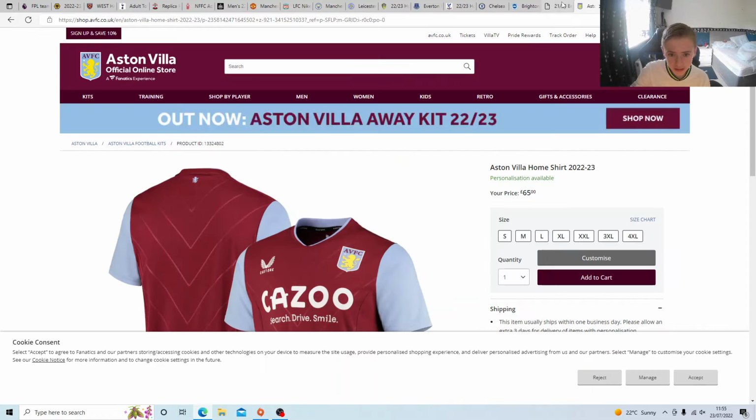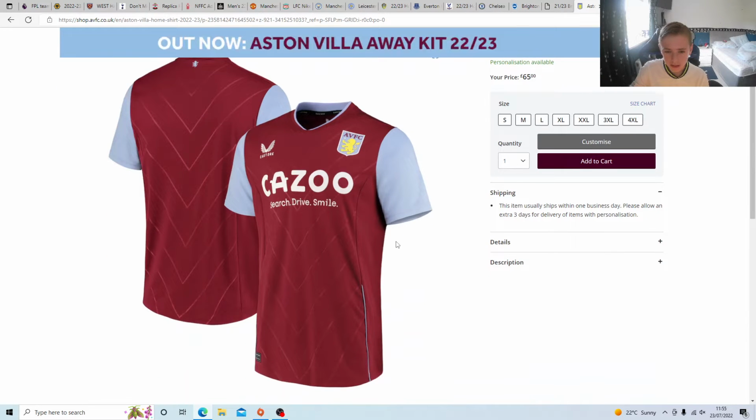Moving on to the Aston Villa home kit. No. Guys, this just doesn't suit. I don't like where it goes down like that. The design just doesn't look nice. I see what they've done with it, but I don't think it suits the Villa. It just doesn't suit the Villa colours. I think they've made the claret a bit dark, and I think it's just, nah. So guys, this one is going to be the worst one rated so far. I'm going to give it a 5 out of 10. I don't like it. I think it's the worst kit out of them three.